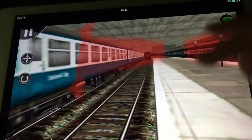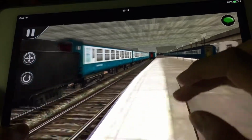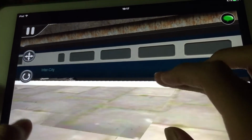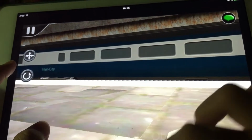And also, you know what? Screw this up. There you go. Longer platform. Right now, I can build a longer train. And then, excuse me. All right. There you go.